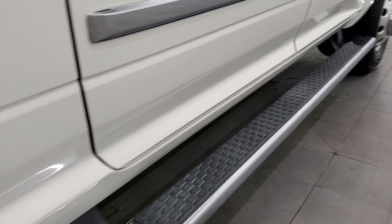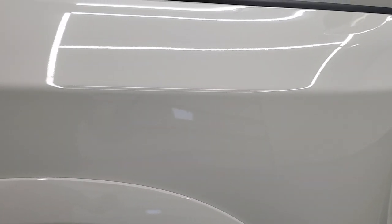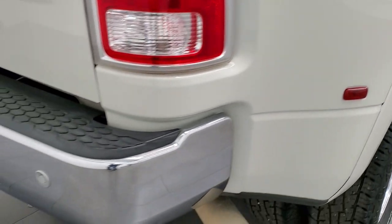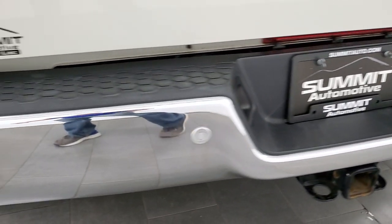Comes with the nice chrome step bars and the dually tub is in nice shape as well. I didn't see any rock chips or road rash or anything like that on there. So really nice on the dually tubs. Coming around to the back, rear bumper is in great shape. No dents or dings in there.